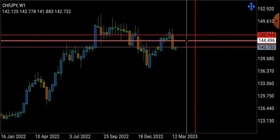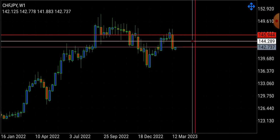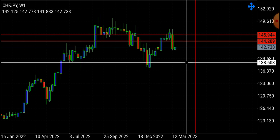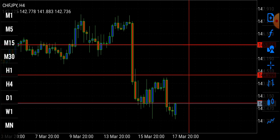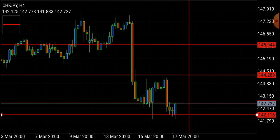I'll be waiting for price to pull back to this level before I consider selling. And if the first 4-hour candle closes bullish, as we have it now, this candle will close and we'll have a support. It will be the new support, the most recent support, if this candlestick closes bullish.